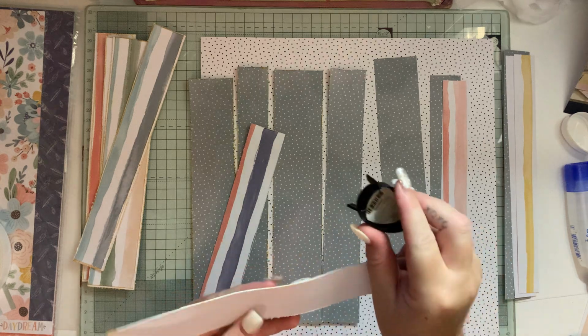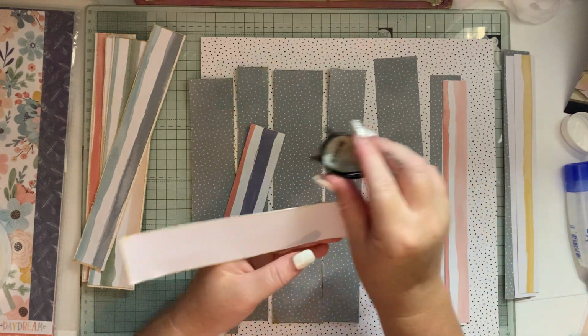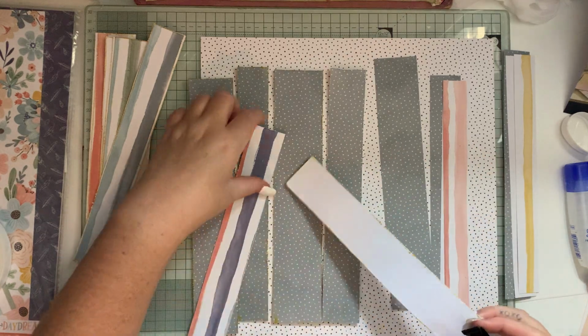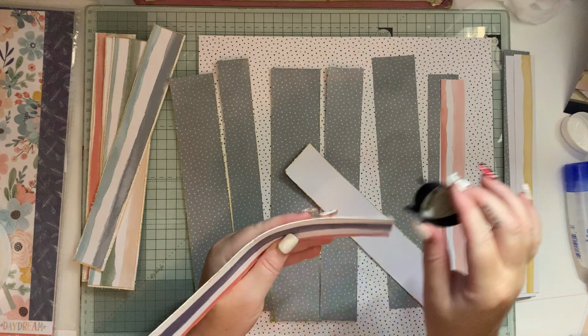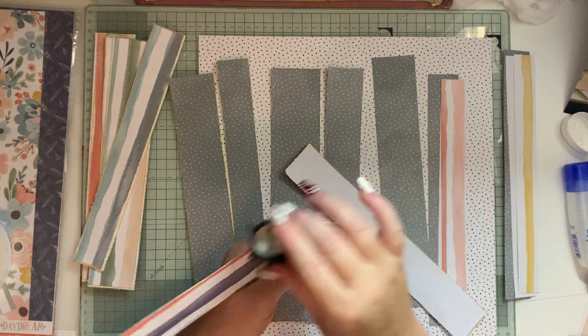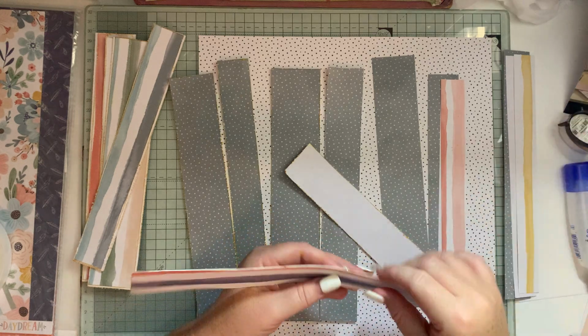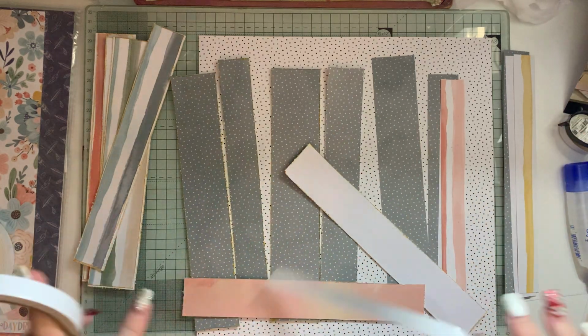So how I classify my lazy scrapping is the simplicity of it. It does not include the use of extra dies, extra machines. I don't have to get up from my desk to grab stamps or anything like that. It's just what I have right here next to me.